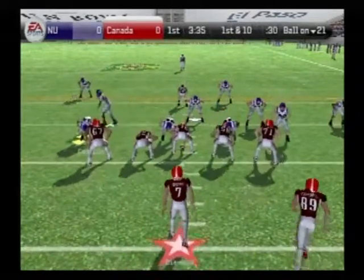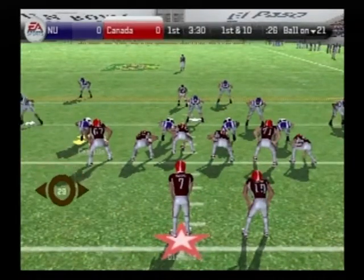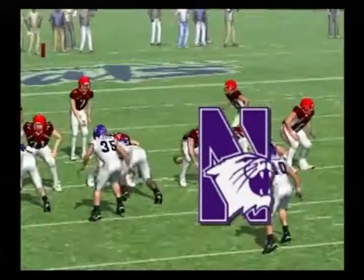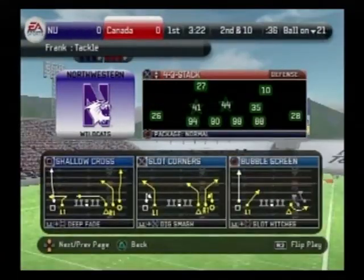1st down, 10 to go. Ball on the 21. Number 7 lines up in the shotgun. Gives it right side. What a collision. And the defense just swarmed over him on that one. Yeah, they were able to penetrate the offensive line and get to the running back before that play even had a chance.